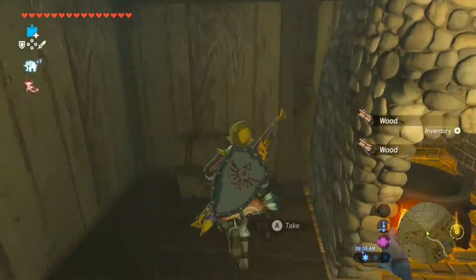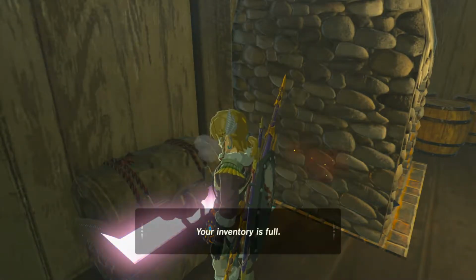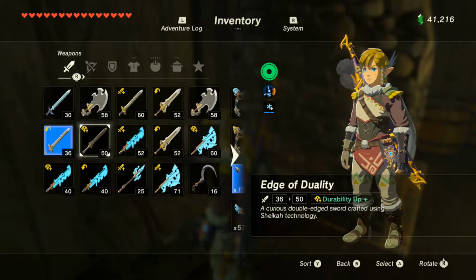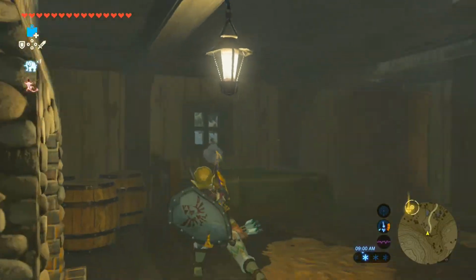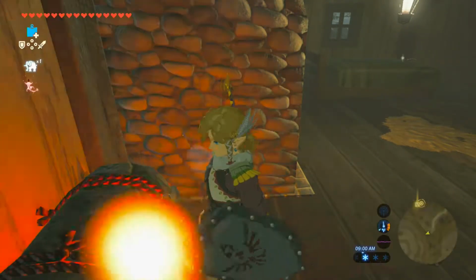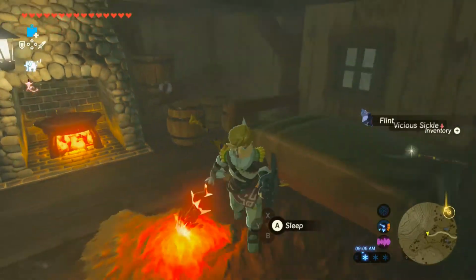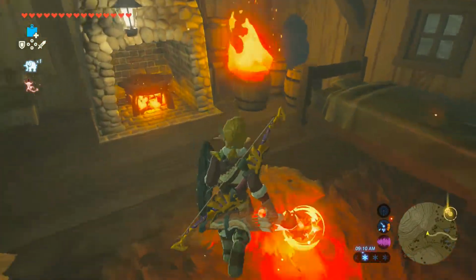So there's food here. There's a meteor rod. Those things are kind of cool. We'll probably get rid of the scythe because it's a piece of crap. The sickle. Not that the meteor rod is much better. It's a little bit better, but it looks cooler. Excellent.